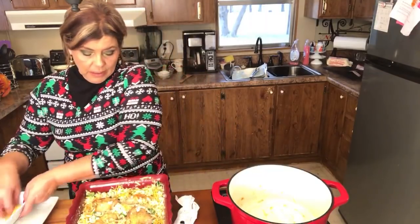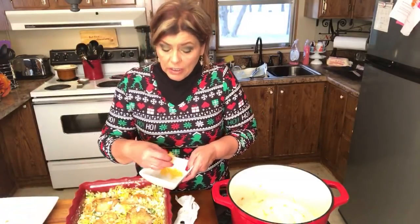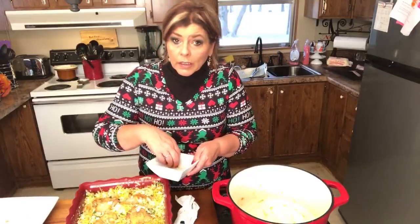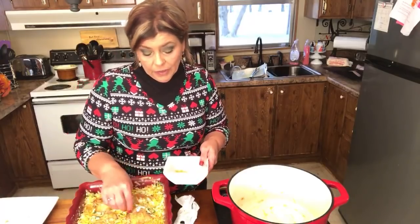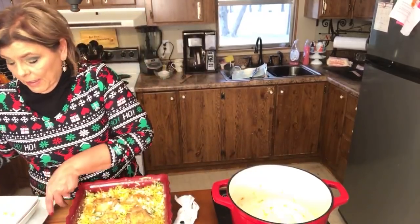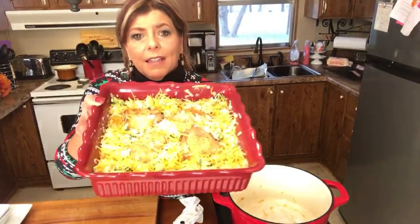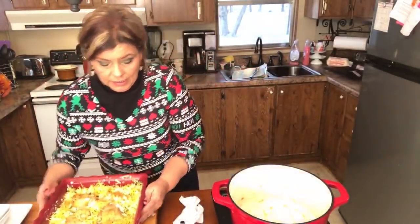And then I'll come back with it a little bit. So this is 2 cups of cheese in this recipe, but it is dispersed over four generous servings. There's 4 thighs, so we'll call this 4 servings. And we'll just set that there. And already it is just beautiful. The way the lighting is, I can't tell if you can tell, but isn't that already just so pretty?